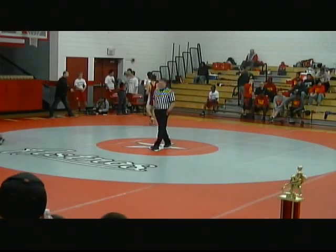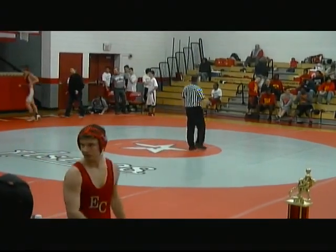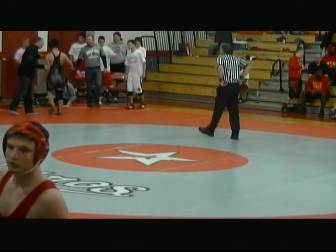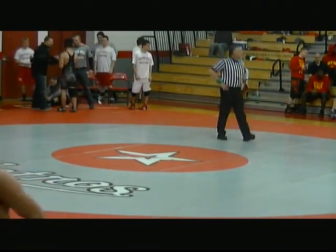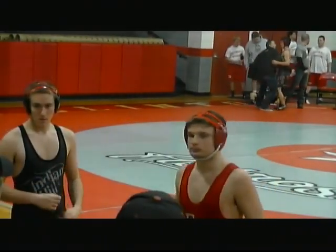And we go to 160 pounds, which is going to be a double forfeit. The Astros' Zach Rayback, who's 18-1 and hopeful to go to state this year, had an injury situation just in practice yesterday. That's what I heard. Hopefully he'll be back in the lineup very quickly. He's been a real shot in the arm for the program this year, I know.